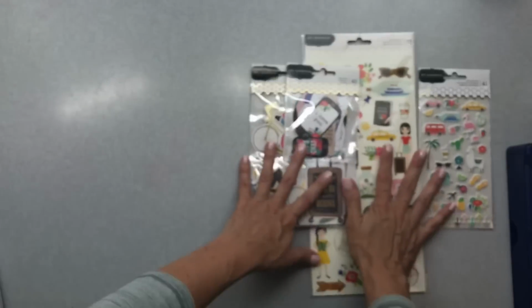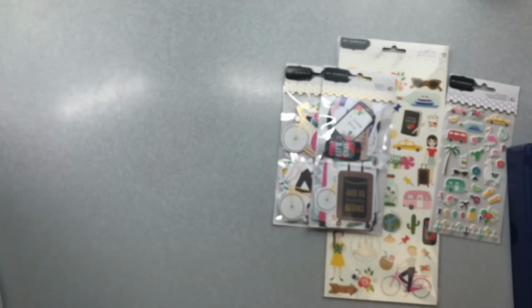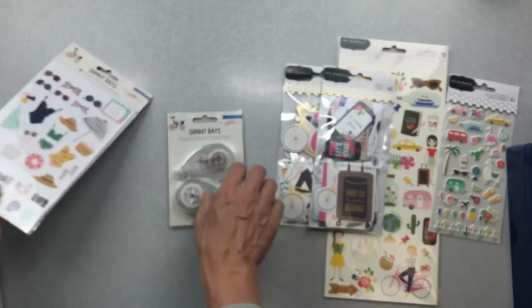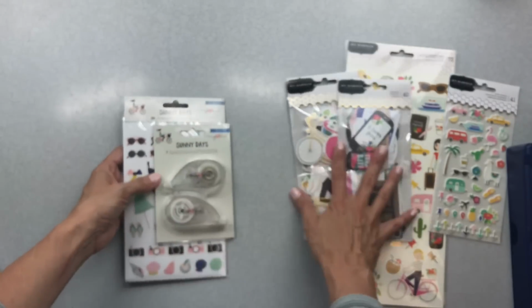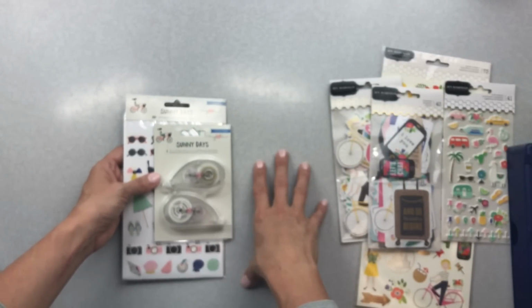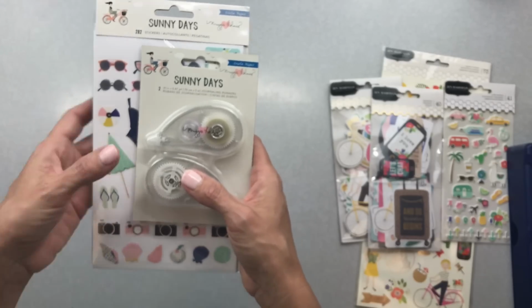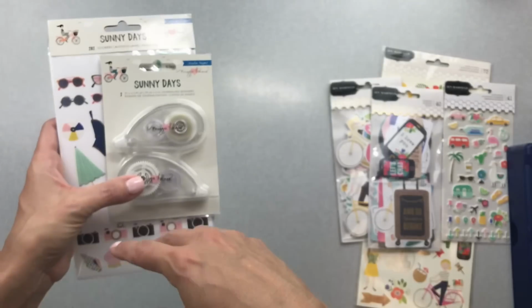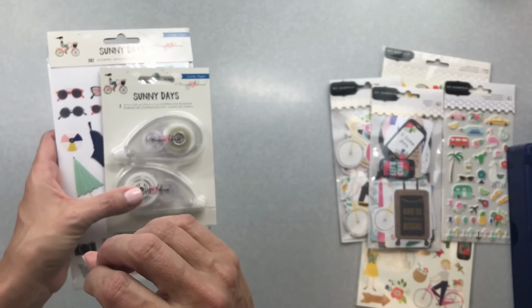Okay, so that's the Jen Hadfield goodies I got. Then let me show you from Sunny Days, I only got two things. Now, they had lots and lots and lots of things, but they didn't have the paper pad, but they did have, I think they had the sticker sheet. They had just about everything. They had this really beautiful gold trim.